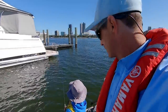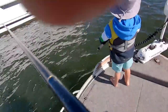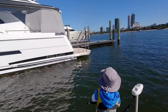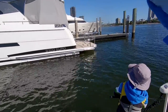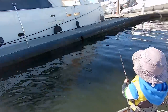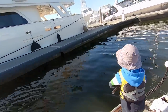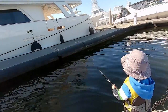Give it another 5 minutes, eh? Come on then. Go on the back step there, Tom. Mate, that's perfect. There's some big ones there, Tommy. Soft little toss in there, mate. Go, before we spook them. That'll do. Oh, did you see that, Tom?